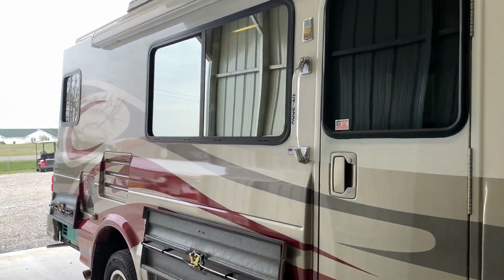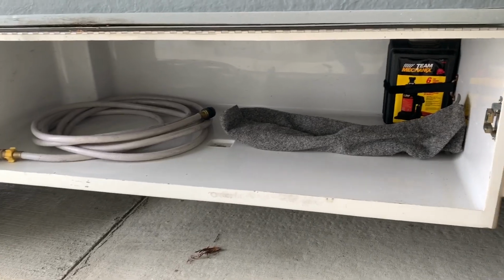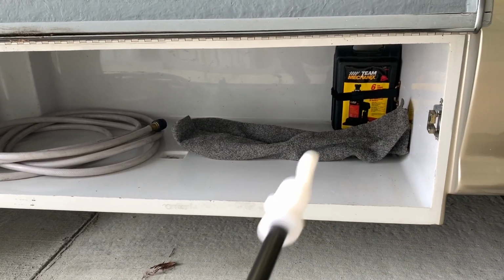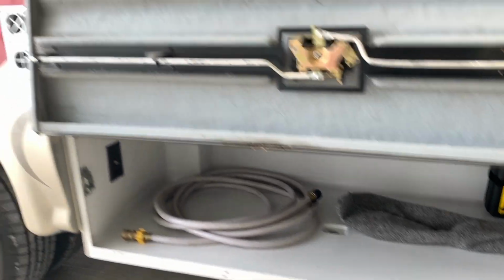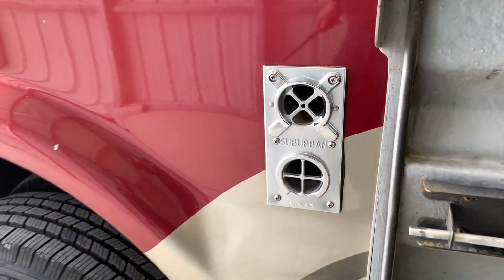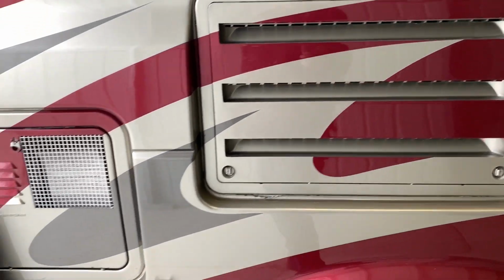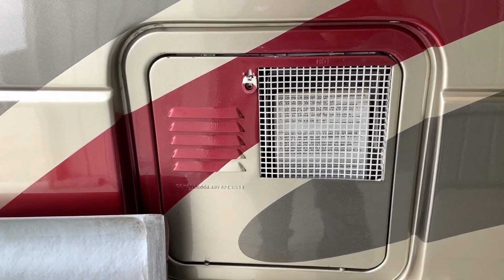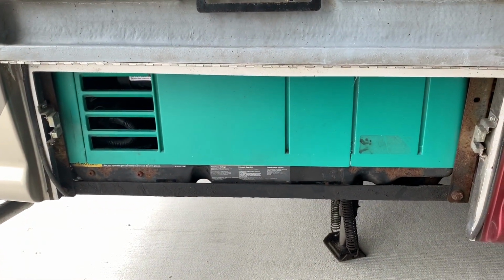Nice and shiny on the outside here, as you can see. To start it off here, we've got an outside storage compartment. Looks like we've got your jack in there, freshwater hose. Pretty good-sized compartment there. Vent for our propane furnace. Vent and access to the back of our refrigerator. Vent and access to our water heater. Got our Onan 4K gasoline generator.